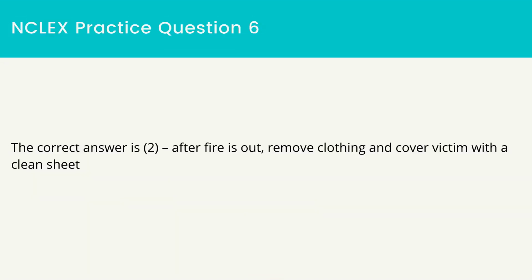The correct answer is 2. After the fire is out, remove clothing and cover the victim with a clean sheet.